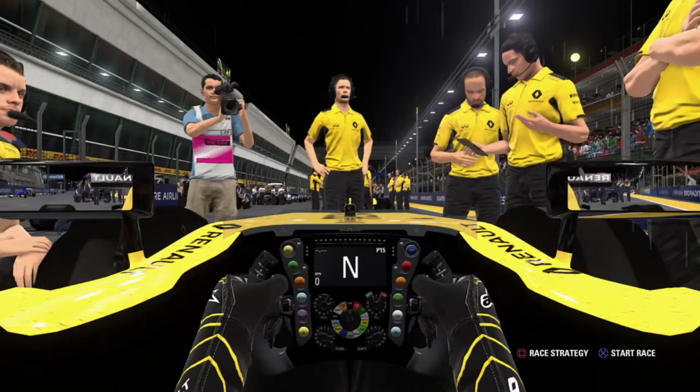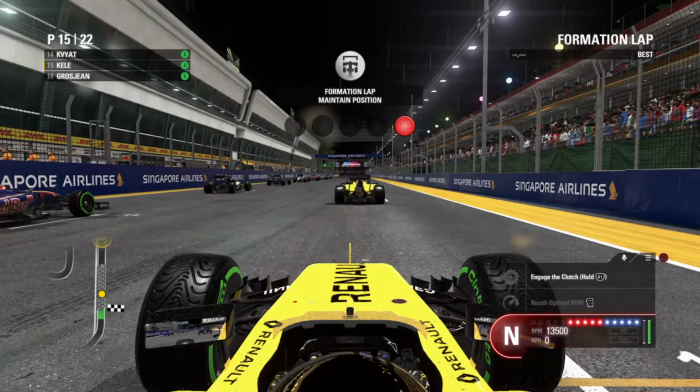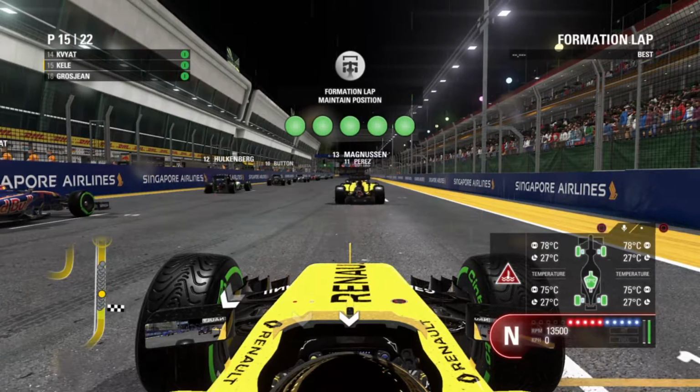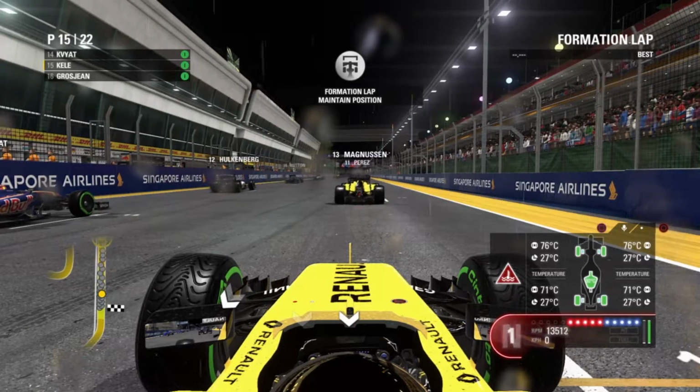So yeah, we have to do a good start. Try and show our pace on the inters. Do the formation lap now, try and warm those wet tires, and then just start the race and a very good start.